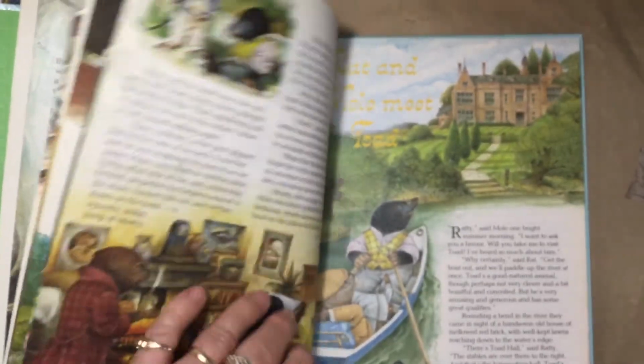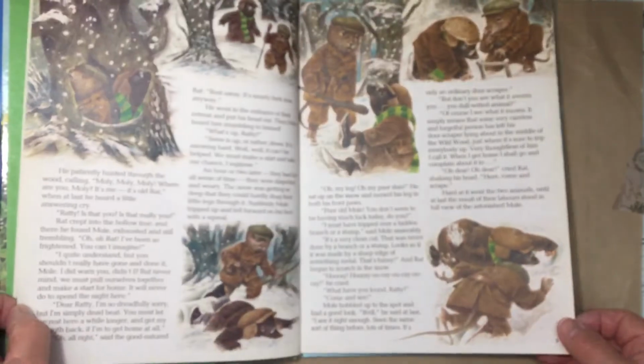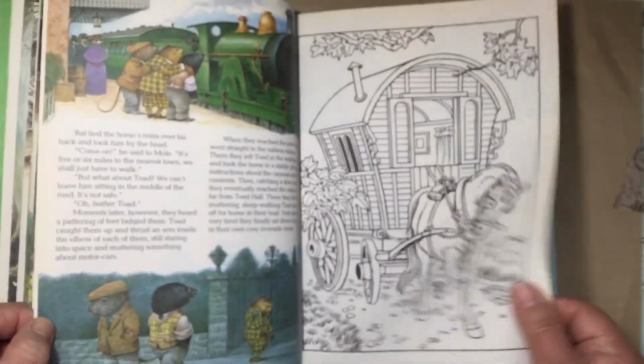Bear with me, I'll just see if I can get this up a little bit. Might be a bit better. Yeah. So they're very nice little pictures, and even little colouring in pages in there.